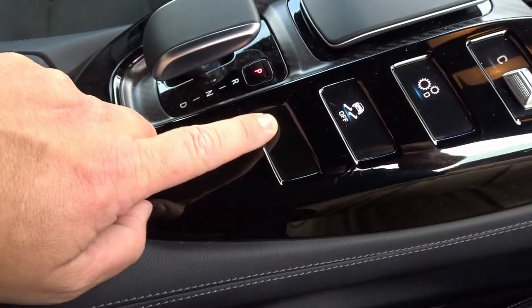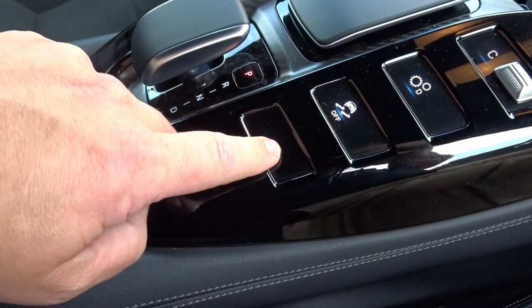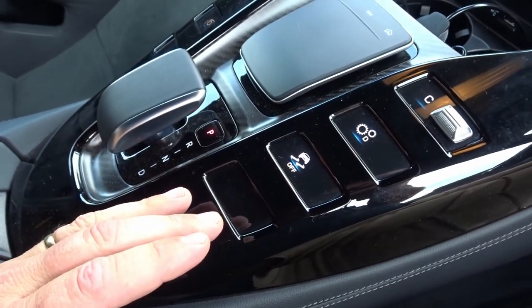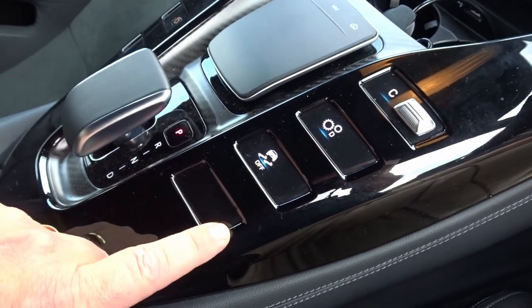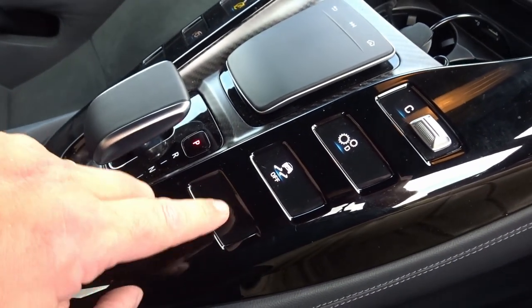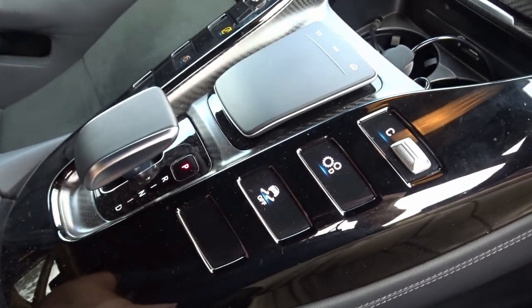I'm also not sure what this blank one is for. That isn't a button. These click, that doesn't do anything. I don't know what else you can spec on this car, because it seems to have everything. So I don't know if that's for rocket boosters, missiles, something like that. Don't know. If there's another option there and you know what it is, let me know in the comments, please.